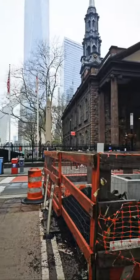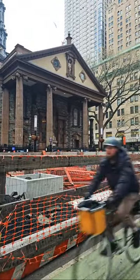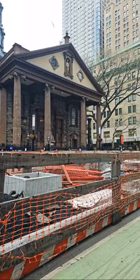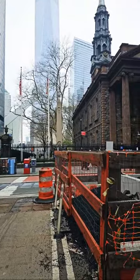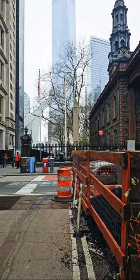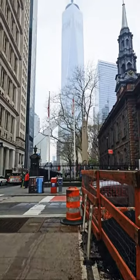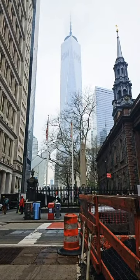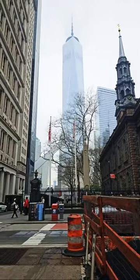Oh, that church is called St. Paul's Chapel, is what that's called. The church over there is called St. Paul's Chapel. I do like architectures of churches. That's St. Paul's Chapel. The World Trade Center. So this is a stunning view here. Check it out. Look at this view. This view shows you the World Trade Center, St. Paul's Church, and the Oculus.